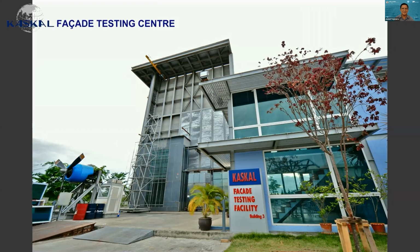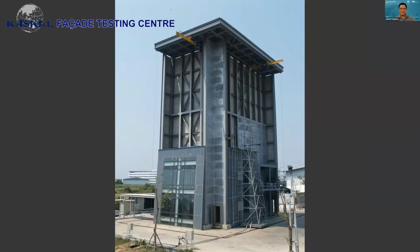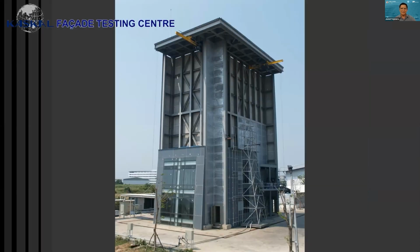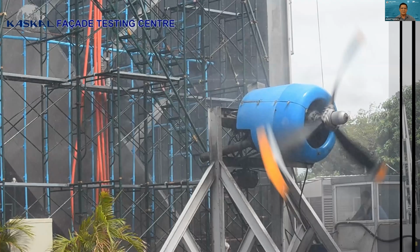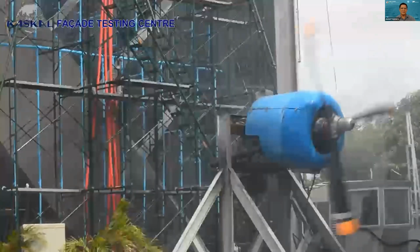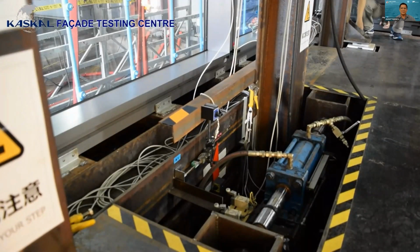Cascal have created and constructed the most advanced facade testing facility available for commercial use in Southeast Asia. Having been involved in the facade industry for quite some time, Cascal understand the need for an efficient, flexible, and modern approach and facility to carry out testing.